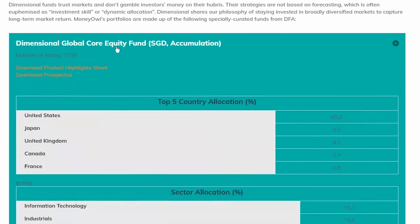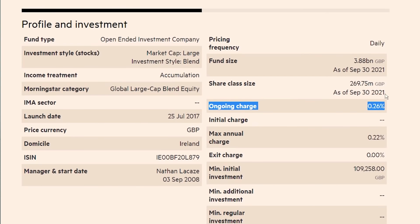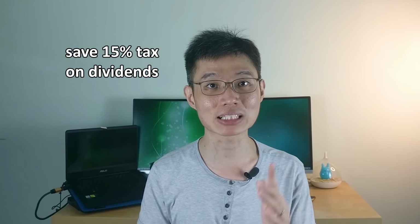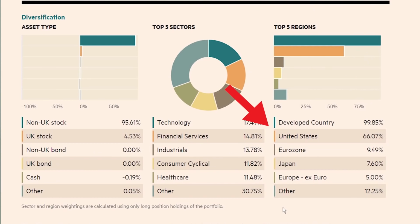So that's dimensional funds. Let's take a look at the funds first. There are only 4 funds here. First fund, Dimensional Global Core Equity Fund. It has over 7,700 stocks in it. Ongoing charge of around 0.26%. And it is Ireland domiciled, which means you save 15% withholding tax on your dividends.